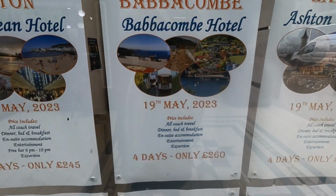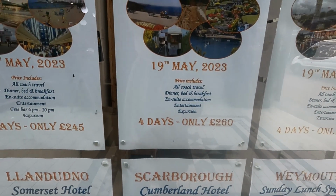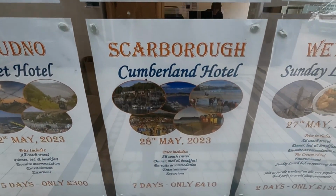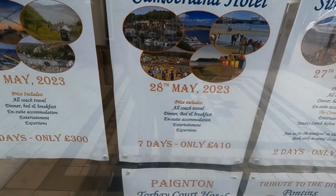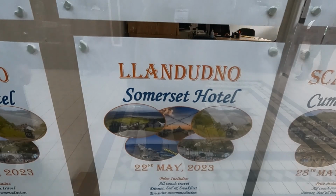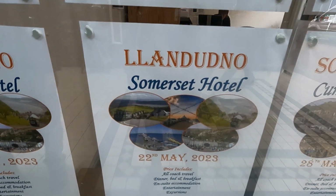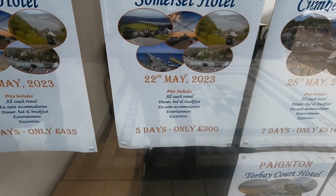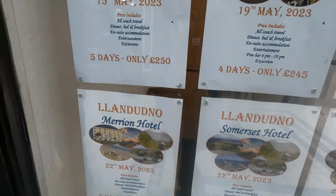Barbican Hotel, which I assume is in Barbican. That's going to cost you £260 for 4 nights. Cumberland Hotel, 7 days, only £410. And Llandudno. There you go for all our non-Welsh viewers. Try saying Llandudno. 22nd of May, 5 days, only £300.